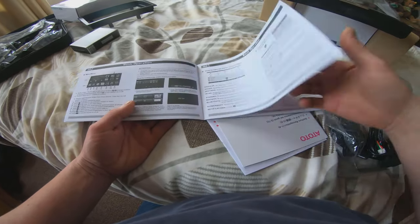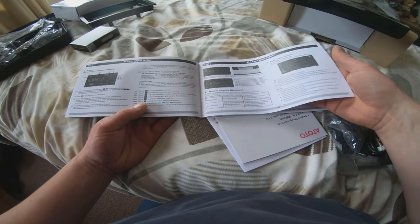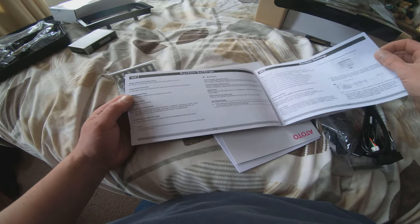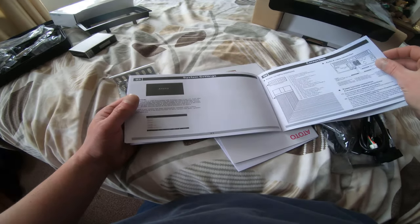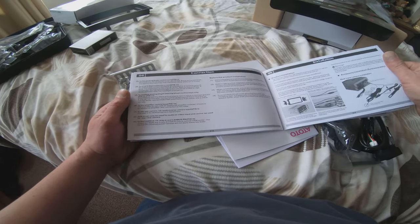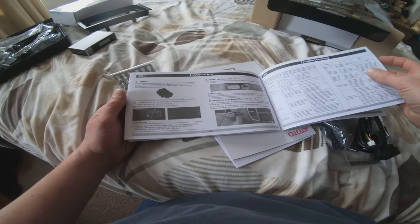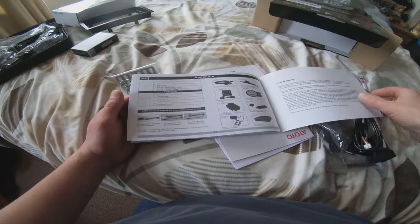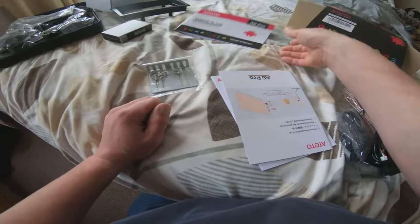The manuals are nicer quality than what I was expecting. And that's all in English as well. This was quite a cheap head unit. I can't remember how much it was, but it wasn't big money. So it wasn't enough for me to worry about it if it wasn't right. It wasn't big money at all. But that actually looks pretty comprehensive from flicking through it.